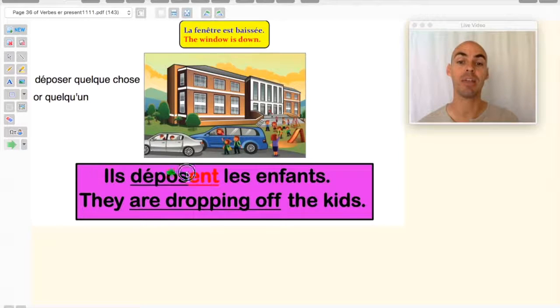So il dépose les enfants. They're dropping off the kids. Il dépose. Remember, we don't say the S, we don't say the ENT. So yes, phonetically, if that was my only sentence, you could not tell the difference between they're dropping off or he's dropping off. Okay? So just because I have a picture, it's written, I know it's there. Otherwise, I wouldn't know. Il dépose les enfants.